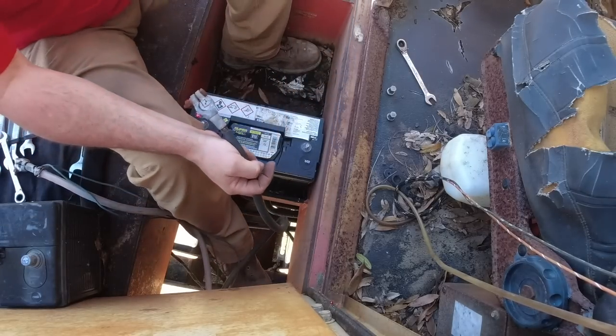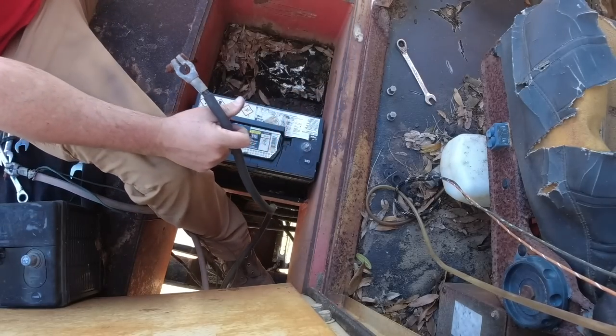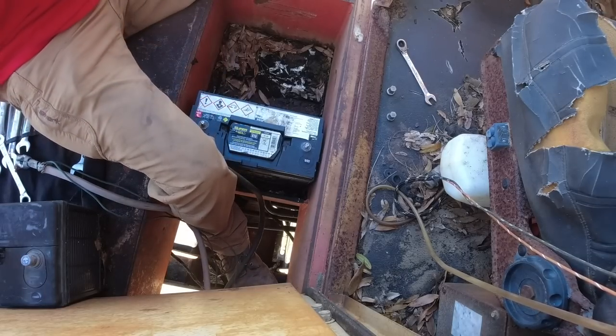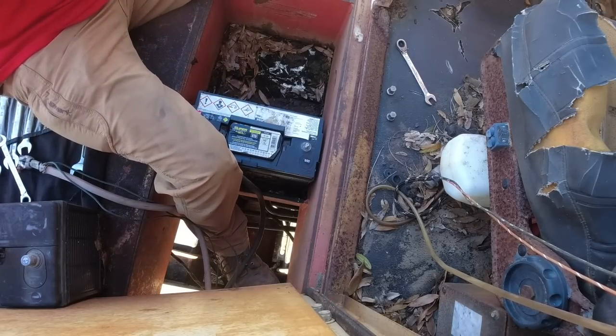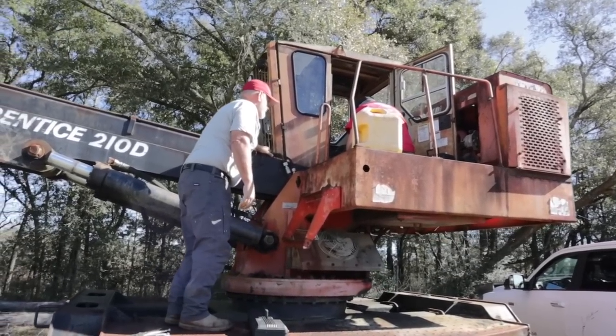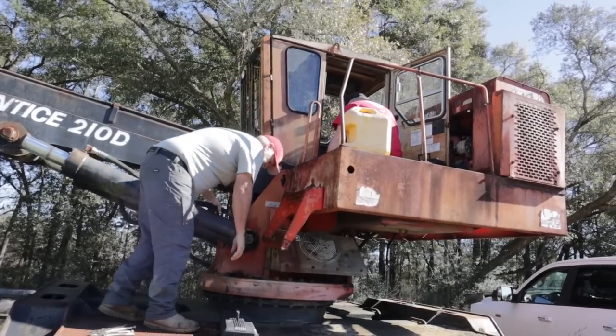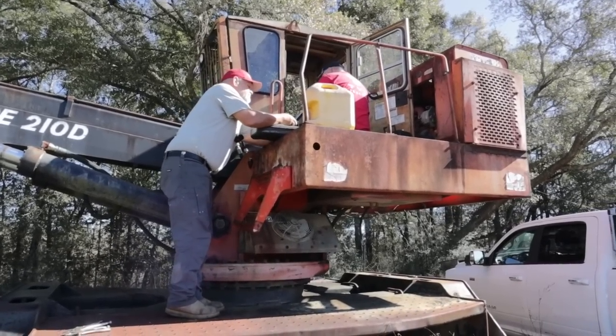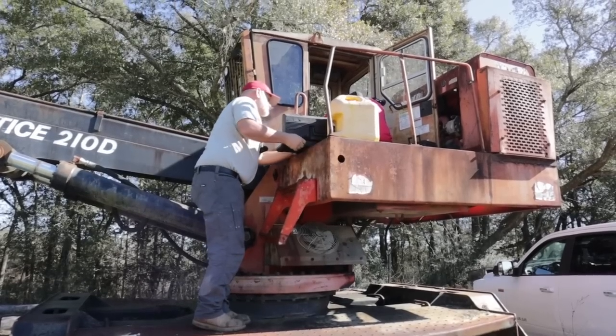How about you, driver? All right. Parallel or series? 24 volts? No. Huh? No, 24 volts. Oh, okay, then it's parallel. Parallel's amps.